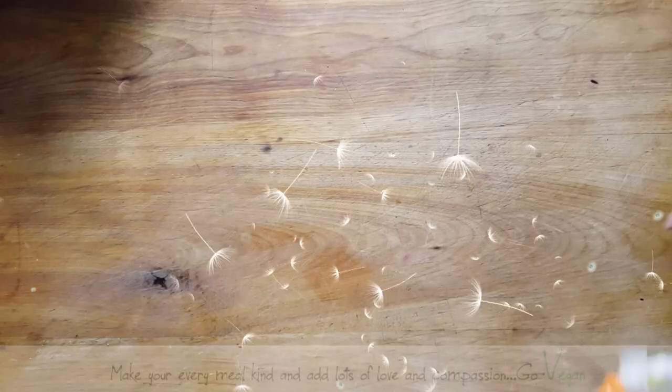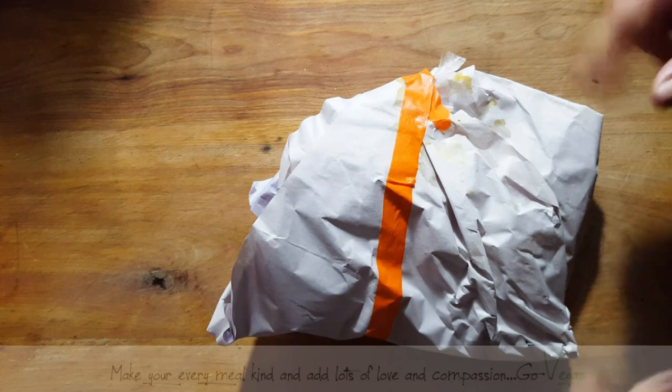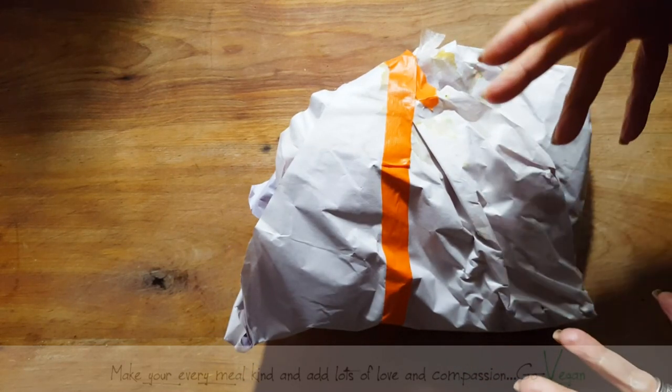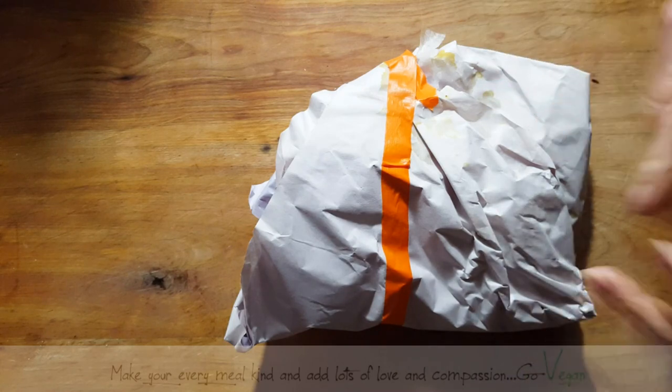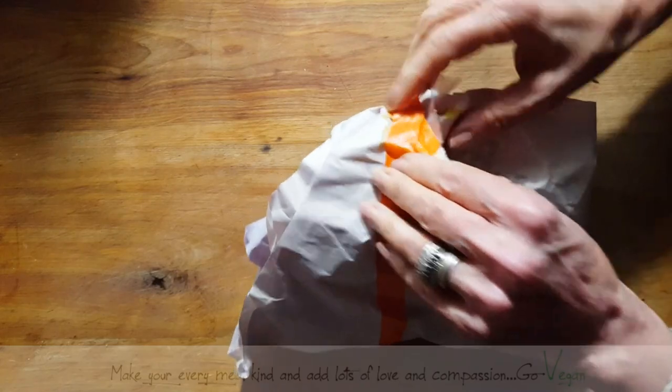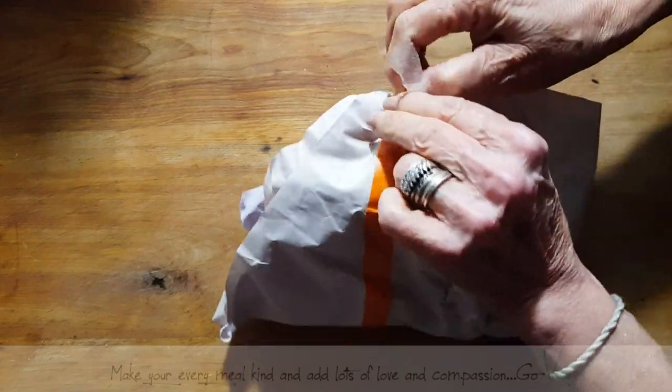Hello, hello, hello. I am excited to show you something, guys. Okay, first rule of thumb is if you're picking wild mushrooms, especially if you're not cooking them the same day, do not come home and put them in a plastic bag. The best bet is to wrap them with some paper. And that's what I did. And I'm going to show you.